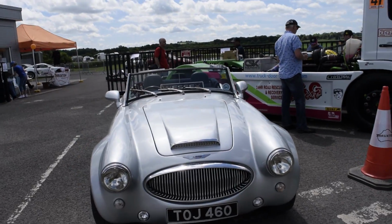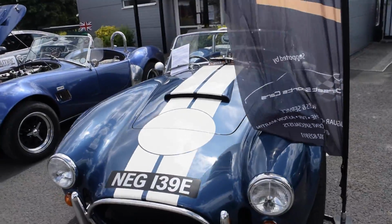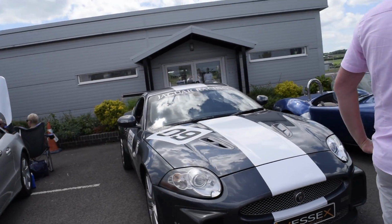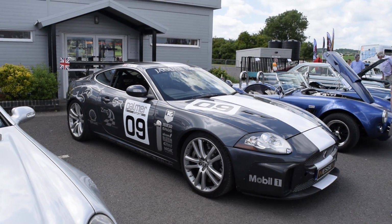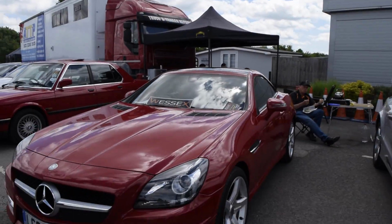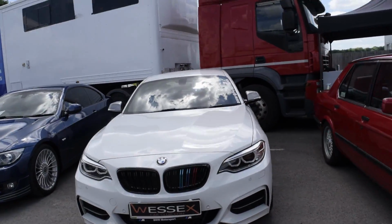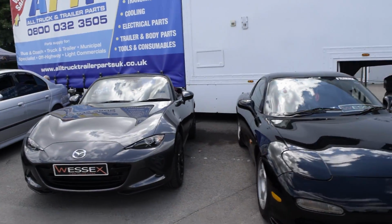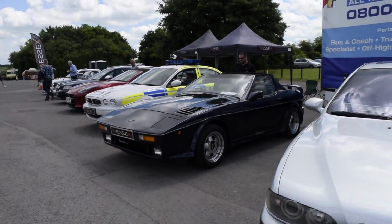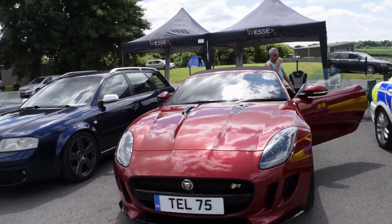So over here we've got a Sebring MXR, a lovely Ford Falcon, AC Cobra tribute car, another AC Cobra, Jaguar XK racing car, Palmer Sport, so something to do with ex-Formula 1 driver Jolyon Palmer's dad, I believe. Another Mercedes here, another Mercedes. Classic BMW M5. Modern BMW M2. An Alpina BMW. Mazda RX7. MX5. M5. TVR Wedge, apparently. Jaguar police car. Jaguar F-Type R. Audi RS6.